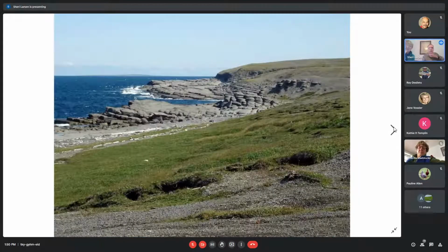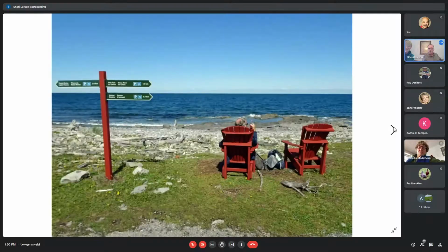And we hiked around here. It's not really mountains. It's just trails. It's a very flat area. Again, some chairs to rest in. That's me having my Coke, or some bald-headed guy having a Coke, I guess.